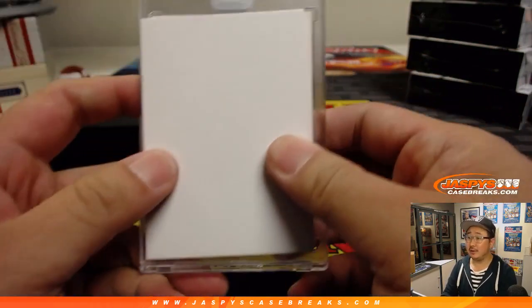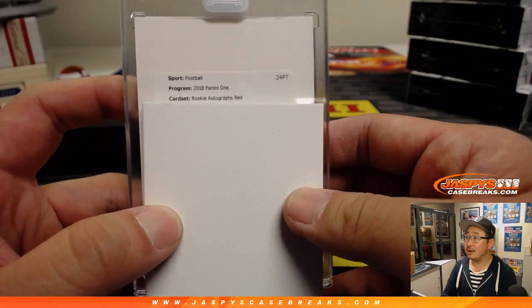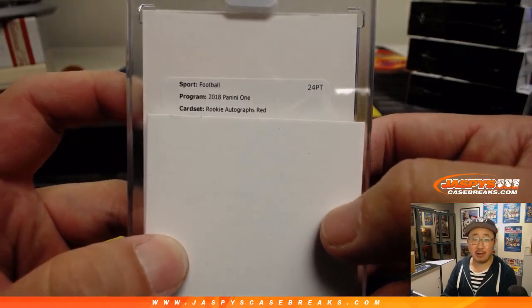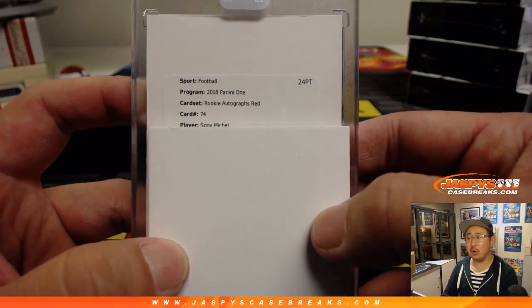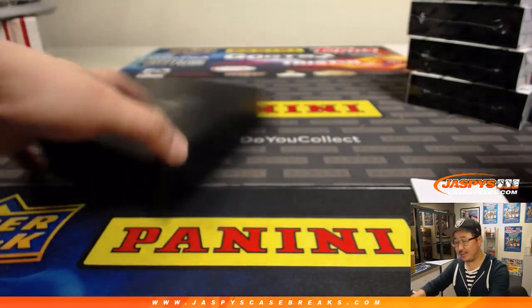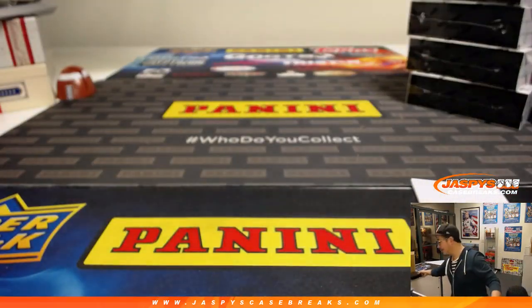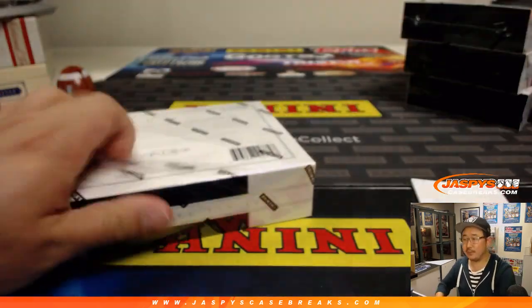Redemption. What do we got? Rookie autographs red. What's the red parallel? 10 out of 10? I know, I'm just guessing now. Card 74, Sony Michel. There you go. Nice Sony Michel. Already a Super Bowl champ in his early career.